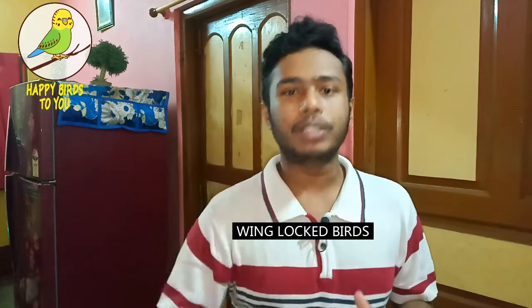Now some birds actually are healthy. You will see that they are running around, jumping, climbing on the cage, but they are not flying. There are some birds like this in every bird species. These are called wing locked birds. Their wings are locked and they can't fly. And you don't need to buy those birds, because a bird who can't fly can't breathe so well. So don't buy those birds.